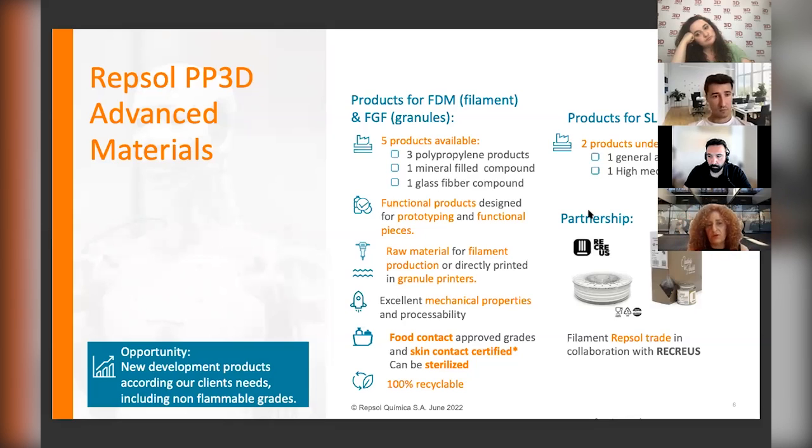Today we will focus on extrusion of pellets, but it's true that there are other technologies that can use polypropylene, such as selective laser sintering. And we are developing 2 products in polypropylene powder that we hope will be available on the market soon. So next, please.